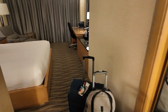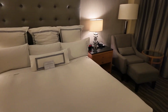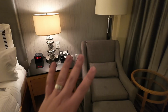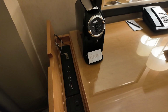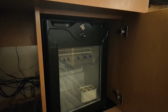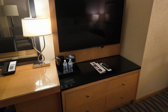And then moving into the room itself, we have a very large king-size bed, nice big nightstand on both sides of the bed as well, with an alarm clock and a phone over here. Nice little sitting area with a side table. I will show the view in the morning. And then over here we have a desk area with some Lavazza coffee and a coffee maker. Another phone is over here, and then we have some water. Not sure those are included yet, but we will figure that out. And then ice bucket and the TV for the room.